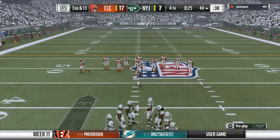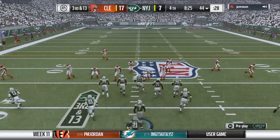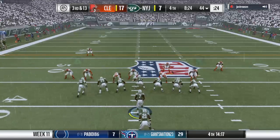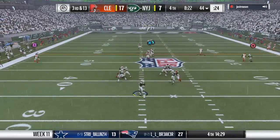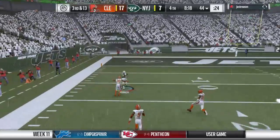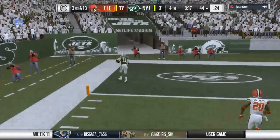Offense working with a 3rd and 13 still left. Now they'll throw here out of the gun. He's going to loft one deep left side here. This is caught inside the 15.